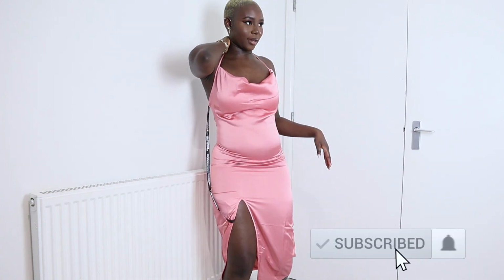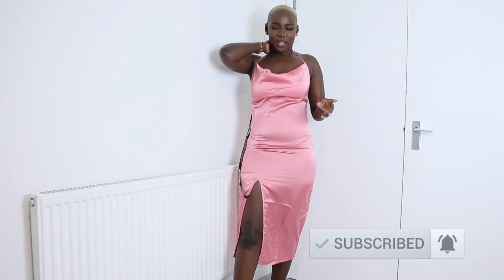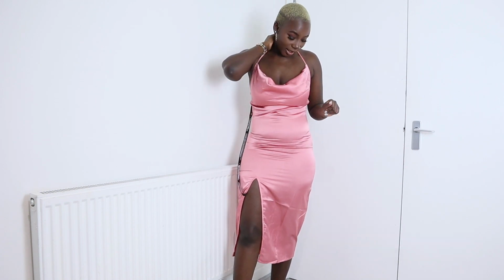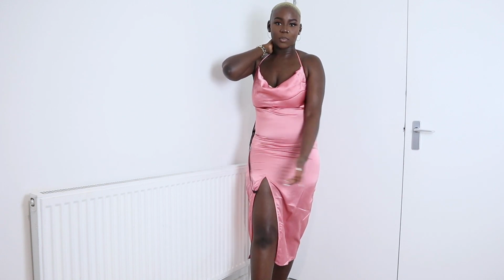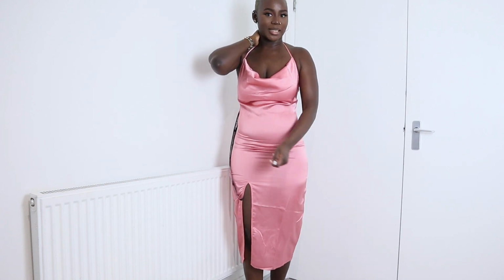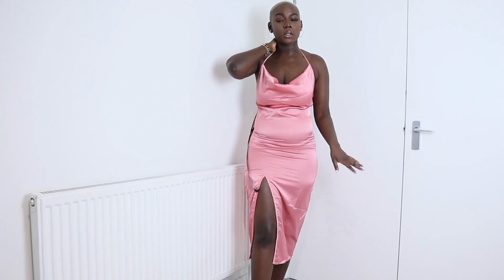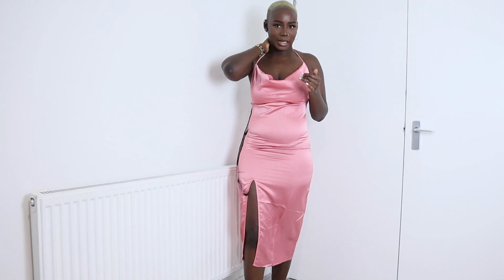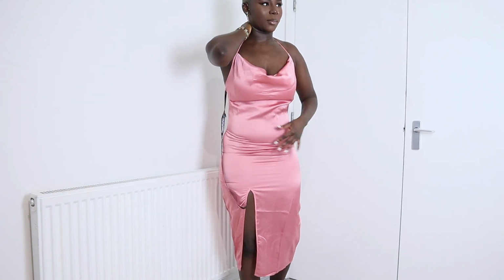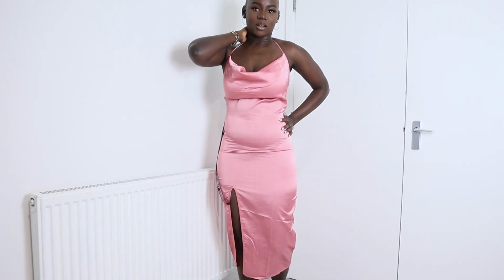I think because of my hair color as well, it's giving me vibes. I do quite like it. The split as well, I think the split is supposed to be more towards this side, but because it's so tight, I can't actually tie it or twist it around anymore. So again, I think the theme I'm having is the color, love it. The fit, especially for this one though, I'm not too sure about the way it's hugging around here.